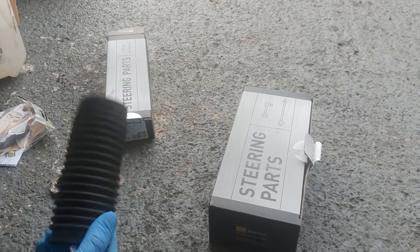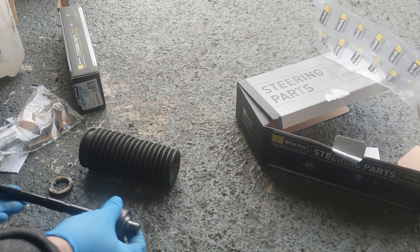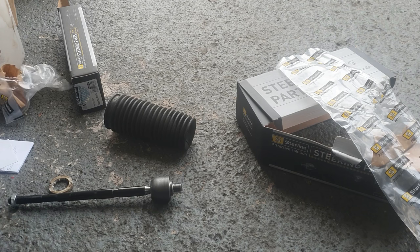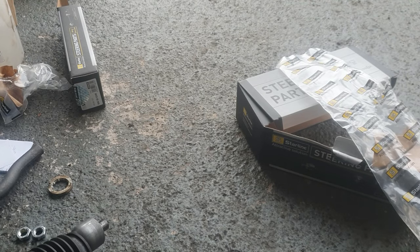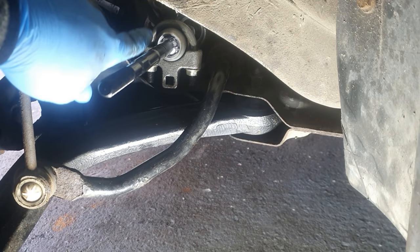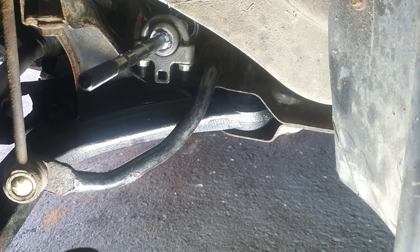Okay, I've managed to get that off. So there's the outer, and we got the inner for that. So I'm going to put that back in, and I'll cut back in once it's all ready to be tightened up. As you see, I've tightened it up, spun it around, and it's all nice and tight now. That's in place. Just go and do that and just line up the front wheels. As simple as that, guys.